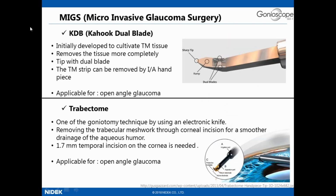And for the next MIGS category, we have the Kahook Dual Blade. So this is kind of a hook which has two blades here. And this will remove the tissue of the trabecular meshwork. Okay. So it's very minimally invasive as well, and the trabecular meshwork can be removed by the irrigation aspiration handpiece. So again, this is a procedure that can be done together with cataract surgery. And this is for open angle glaucoma. Of course, because we have to see the trabecular meshwork.